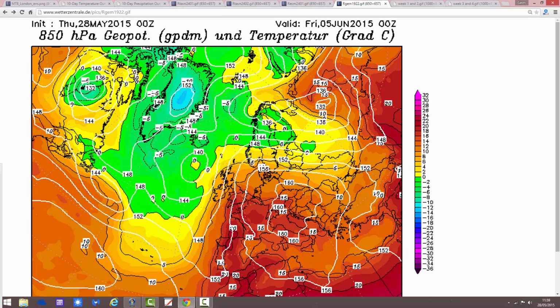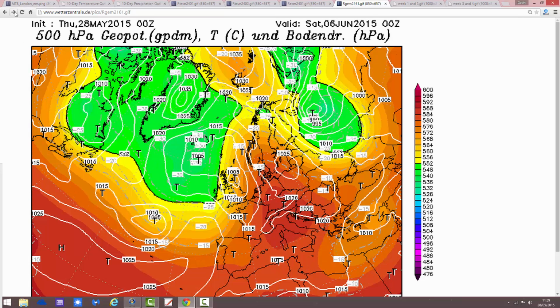If it came off, it would be lifting temperatures at least around 27 degrees, that's 81 Fahrenheit, possibly even a little bit more than that actually. So talking about 80s Fahrenheit weather with the GEM as we go through the end of next week. But it really doesn't last very long at all.